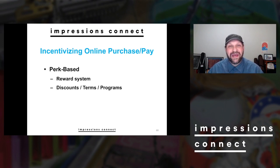Incentivizing online purchase and pay. It's great for us because we generally get paid on time. We get paid up front. Usually they're using a credit card or some other process to do this that makes sense to us. Here are some ways that we can handle it. Just like before we had perks to utility, the perk-based way to do it is to give them some sort of incentives. You incentivize it by giving a reward system, percentages off for that upfront direct payment.